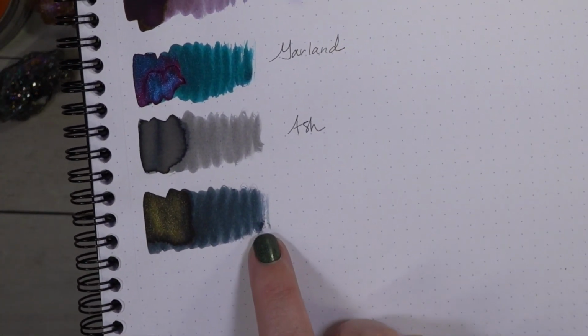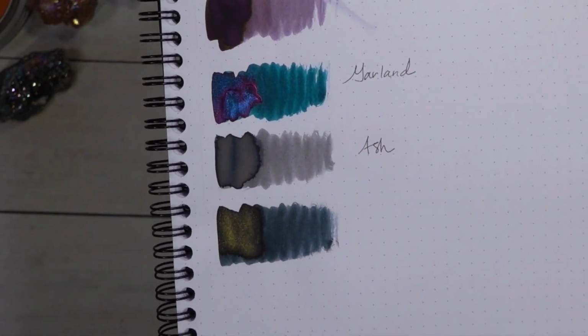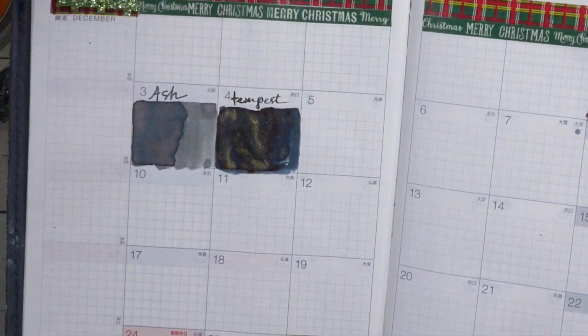And here is the Rhodia. Usually I'm not a big fan of the Rhodia, the coloring, but that's actually so pretty with that deep blue. And then there is the back of that one. Now we'll go ahead and look at this.